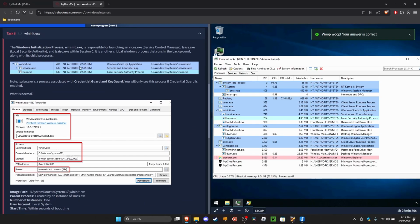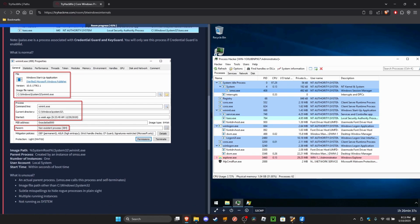And then there's wininit.exe, the initialization process. It's responsible for launching services.exe, the Service Control Manager, LSASS, the local security authority, and LSAISO, all within session 0. It is also another critical Windows process that runs in the background, along with some child processes. LSAISO.exe is a process associated with Credential Guard and Key Guard. You will only see this process if that is enabled.